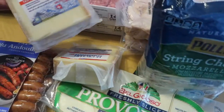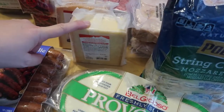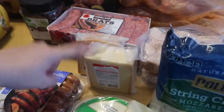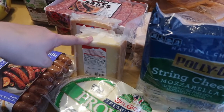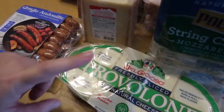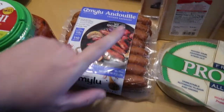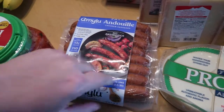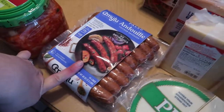And then I bought this Gruyere cheese. This is for a recipe, I don't remember what for, but I need it. I'm going to have some extra, but I'll use some in like a quesadilla or like a dip or something. I got some provolone cheese just to have for burgers or different things. I'm making a seafood stew, so I needed some andouille sausage. So this will go in the freezer, and I'll use this for a meal. This will be more of one of our expensive meals.